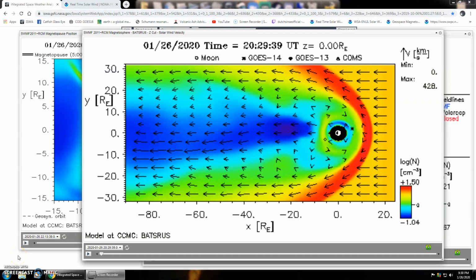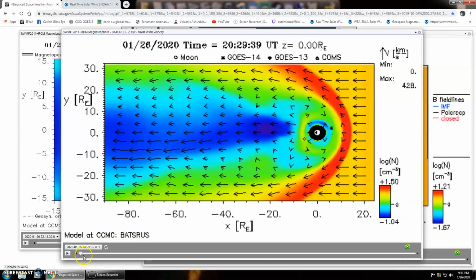Alright, back for part 2 of today's event. 15 minutes just isn't long enough. So I did the magnetic field tool, now we're doing solar wind velocity. This is not as exciting, but still very, very interesting.